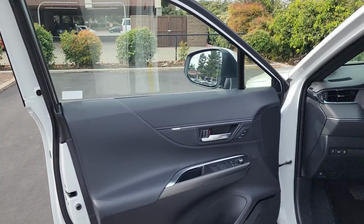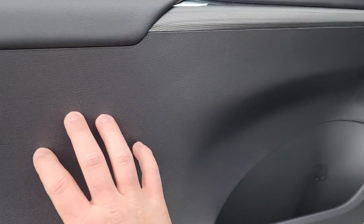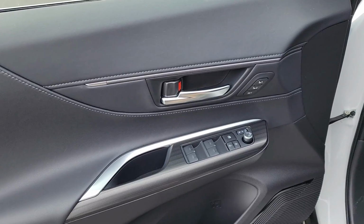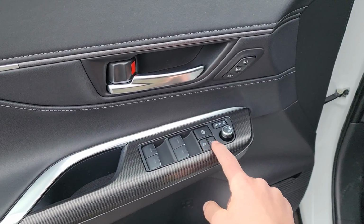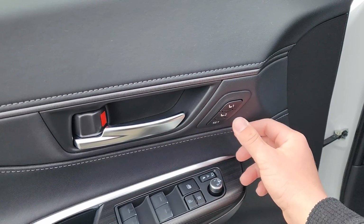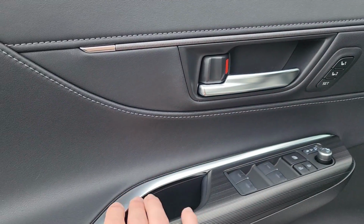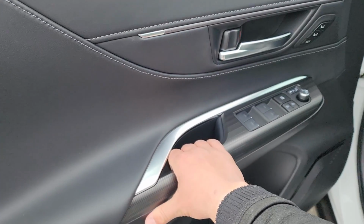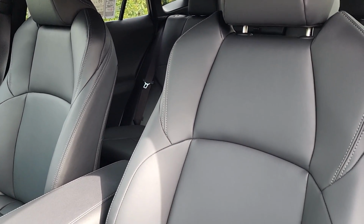As usual, we're going to start with the door card, which has a mix of soft touch leather over here, as well as some plastic down below. There are some spaces to put some water bottles and another one of those interior speakers. This Venza also has auto up-down windows on all 4 corners, a window lock button, lock and unlock for the whole car, mirror adjustments, auto folding mirror adjustments, as well as 2 memory seat positions. There's also a chrome door handle and some chrome going around this window control area. There's also going to be a little pocket right here, which you're going to use to open and close this door.